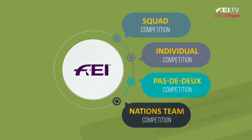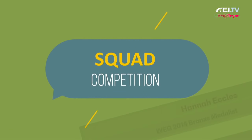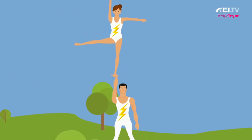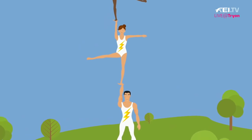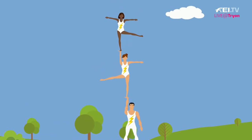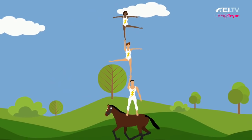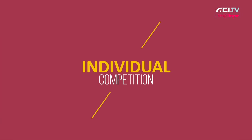The FEI World Championship Vaulting is divided into four types of competition. The squad competition. Six vaulters perform movements on top of a cantering horse while being scored by judges. No more than three vaulters may be on the horse at one time. Normally, the lightest vaulter goes on top, with the strongest on the bottom.